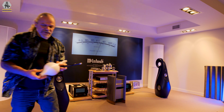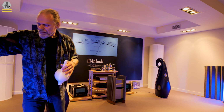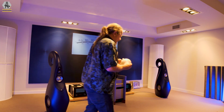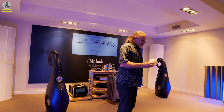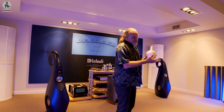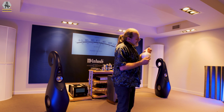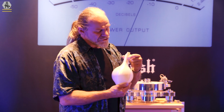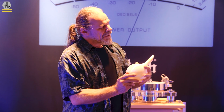And I have a little demonstration here, which hopefully will demonstrate the effectiveness of this system. So this represents an ordinary bass reflex cabinet, and I'm going to start off with my hand blocking the end. The port equivalent is the hole in the top. It's just based on an ordinary recorder.